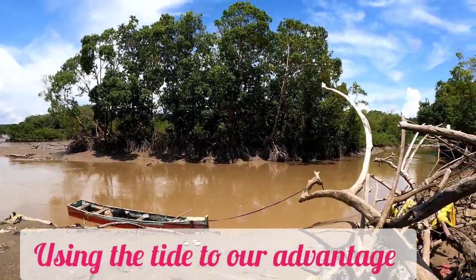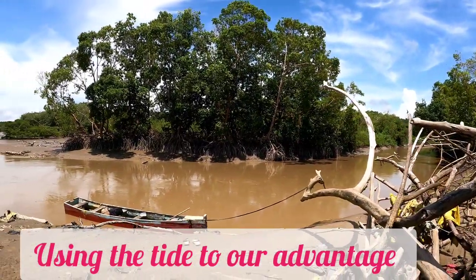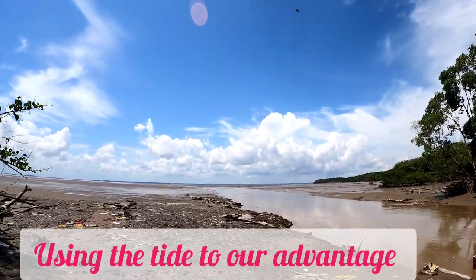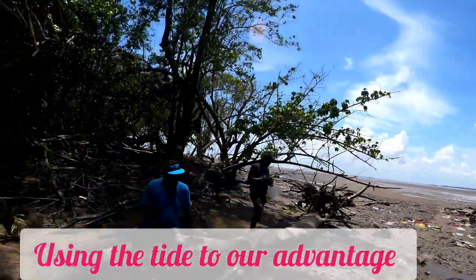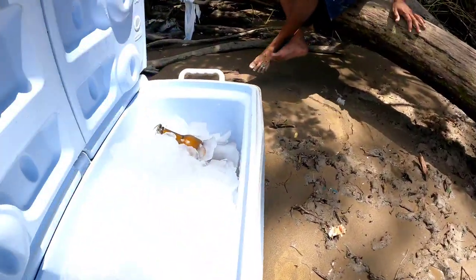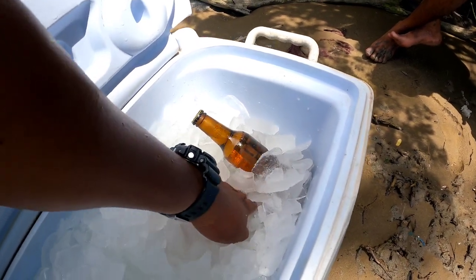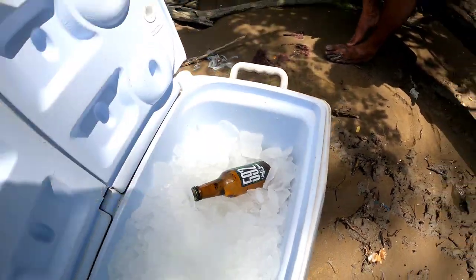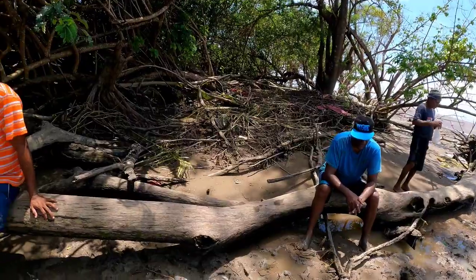So look at this, guys, look at this view. That's the 66 Creek that from the fishery to the bridge here comes all the way out here. And it's falling tide, so the water is way back. Look what we got in here. I got some cool things up here, man. Look. What's going on at the bottom there? From 592. So we're gonna cool down. We might relax, taking a smoke and things, you know.